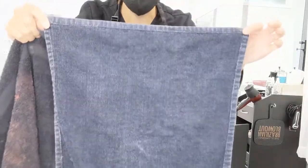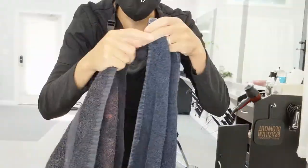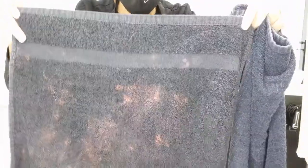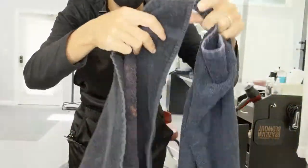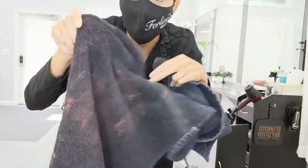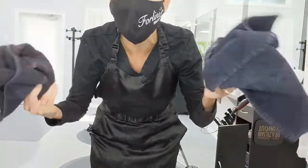Okay, so this is a cleaning towel, and then this is a hair towel. I don't know if you can tell, but I can tell they're very different. So this one is just a thicker, nicer quality, and plus they have bleach marks all over them because I do hair with them. But it also has like this here, and that's how I differentiate between. So I have a few of these towels that I clean with because I try to be eco-friendly, and then the rest of them get used for hair and stuff like that, just to show you guys the difference. So let's get into this.